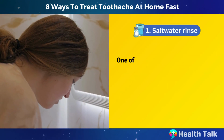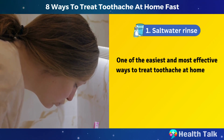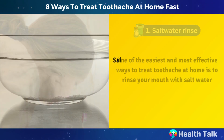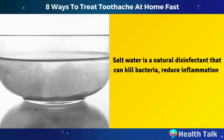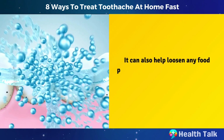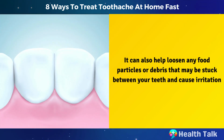Number 1. Saltwater rinse. One of the easiest and most effective ways to treat toothache at home is to rinse your mouth with salt water. Salt water is a natural disinfectant that can kill bacteria, reduce inflammation, and promote healing. It can also help loosen any food particles or debris that may be stuck between your teeth and cause irritation.